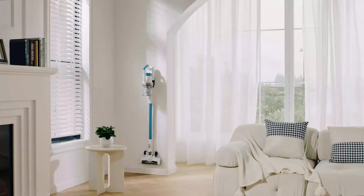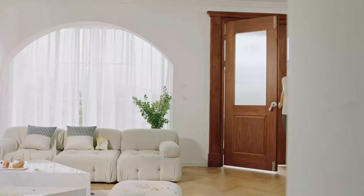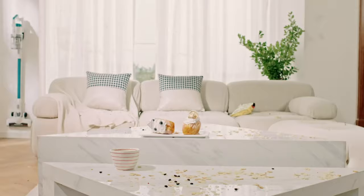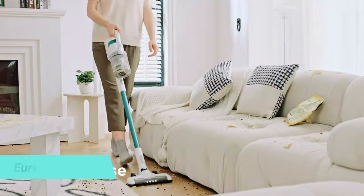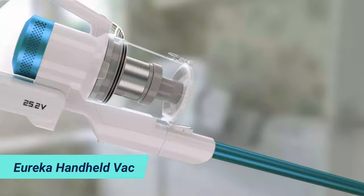Third number is Eureka Handheld Vac. The Eureka Rapid Clean Pro Lightweight Cordless Vacuum Cleaner in white is a versatile and powerful cleaning tool that can be used as both a stick and handheld vacuum. It features a high-efficiency digital motor that provides powerful suction to clean even the toughest messes. Let's take a closer look at some of its key features.